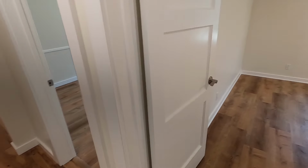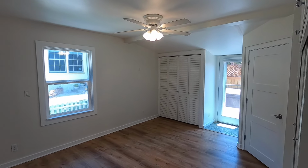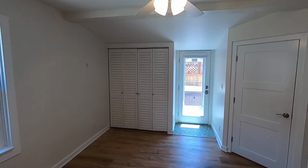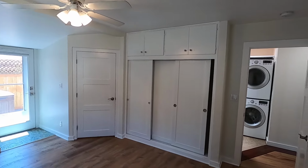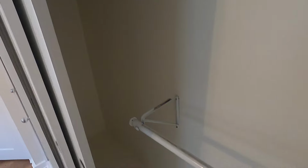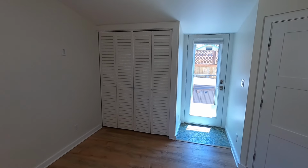And then we're gonna loop to the master bedroom. This one is slightly bigger than all the others, but still got that same ceiling fan. Tons of storage space in here. Great closets on one side. And this goes pretty deep and above. And then here's more over here.